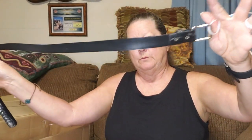And then this one kind of looks like snake skin. And this one was also $2.99. And you can see how long it is. A cuff is usually 6 to 8 inches, so I should be able to get about 4 out of that.